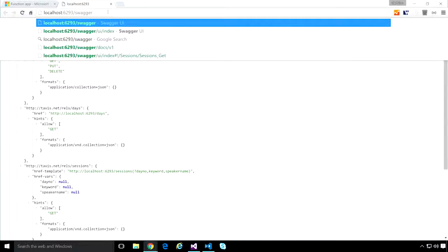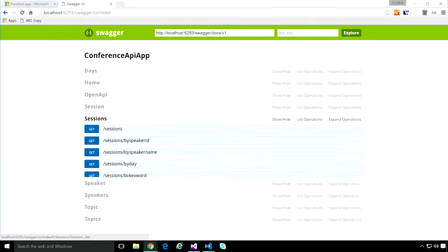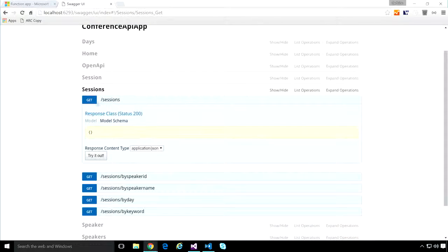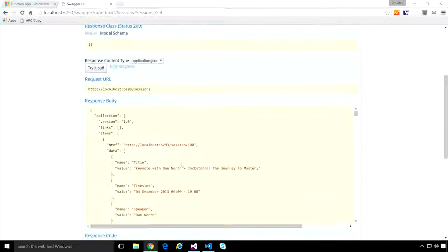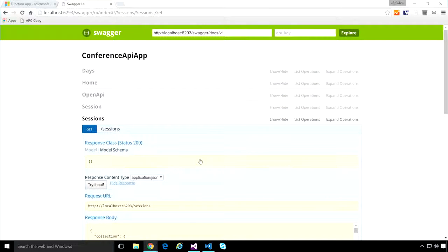add Swagger to it, then we'll see Swagger UI, again dynamically rendered based on the Swagger description of this API, and you can see that we have all these resources such as sessions, speakers, and if we click on the sessions resource, we can see that we can issue a GET request to it. So let's try it, and we see a response. So it's a very nice way to quickly interact with your API.